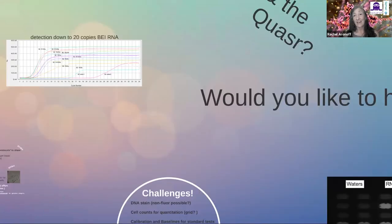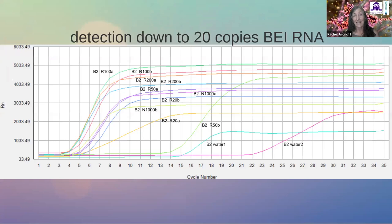And we don't want to have false positives. I don't really know which is worse, false positives or false negatives. But anyway, the important thing is that we did manage to show that you could get down to 20 copies of the synthetic RNA in our reaction conditions. And we think that's pretty good. So what about the quasar for detection?